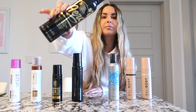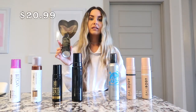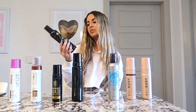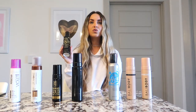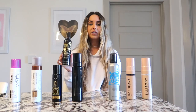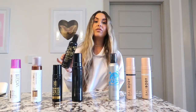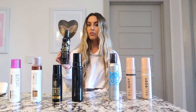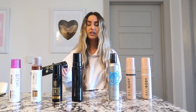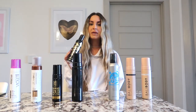Okay, next up is the Bondi Sands Aero. This is the liquid gold version. We're gonna talk about another version after this. But this one is formulated from their regular liquid gold self-tanner, which is in a spray bottle. And that one is super, super popular for the company. I actually got that one a couple years ago, and I thought that the color payoff for it just being a spray that you rub on was amazing.